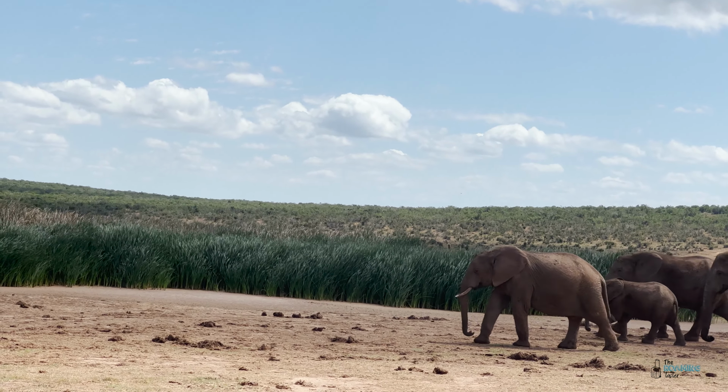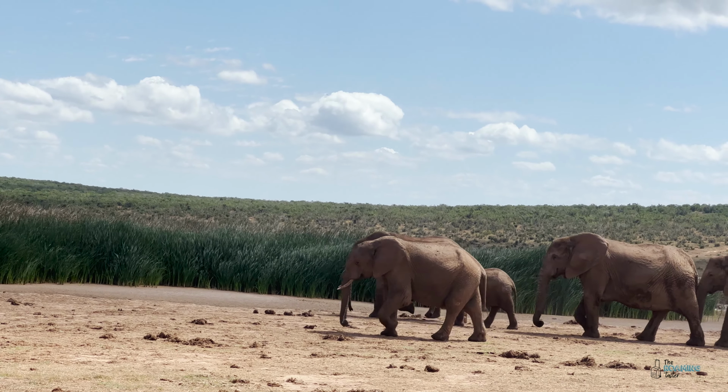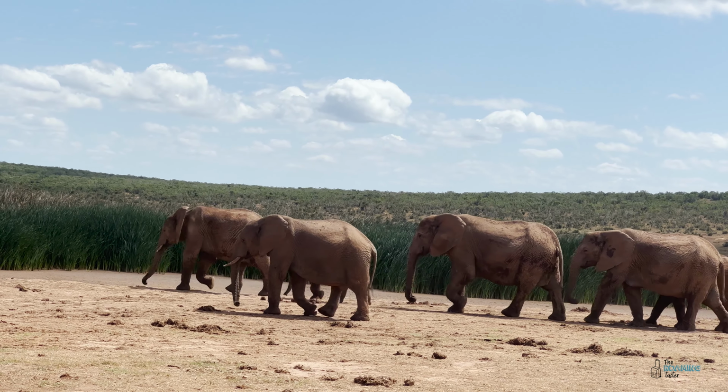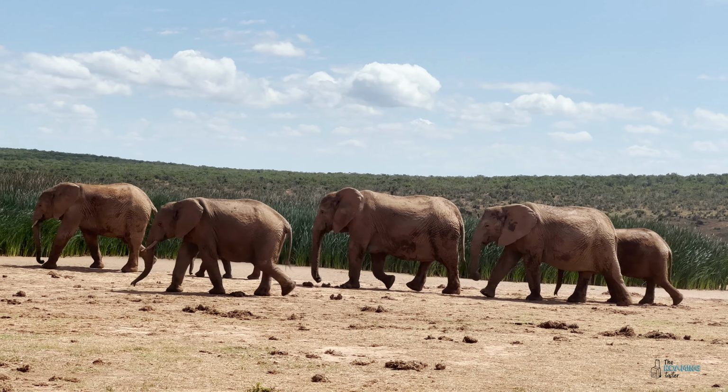After our pit stop, we continued our drive and were in awe of the stars of the park. These majestic creatures are usually in large herds crossing roads and other pathways, and if they have babies with them, they are very protective, so please be careful.